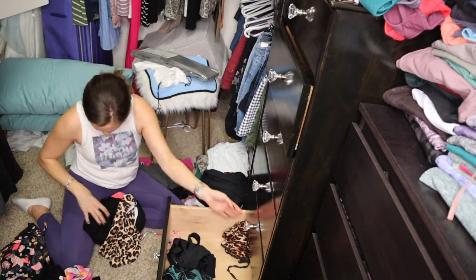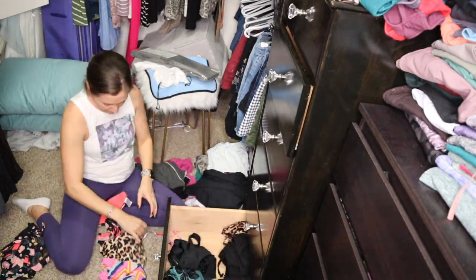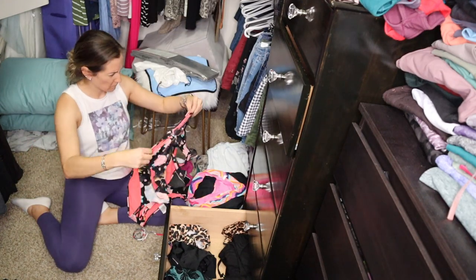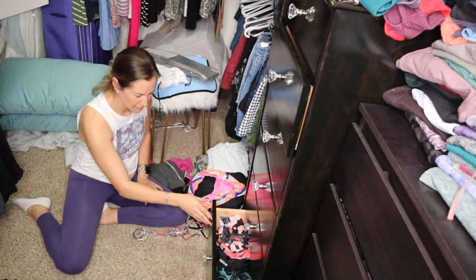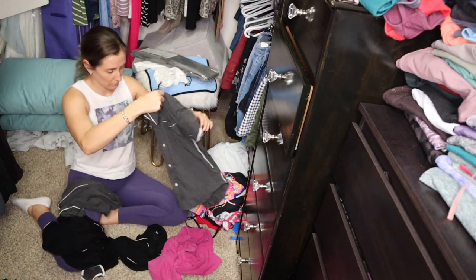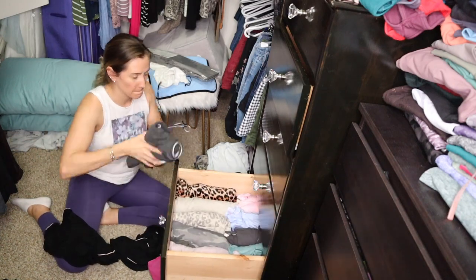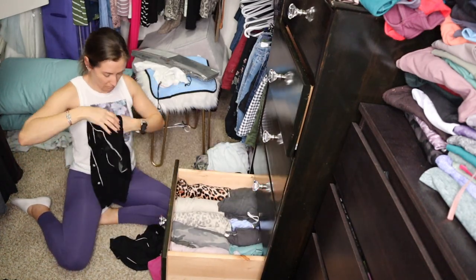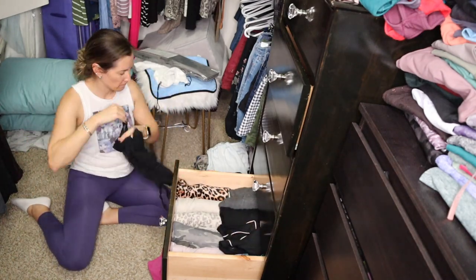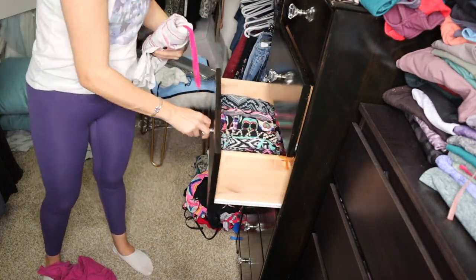So now in the last drawer of this dresser, I had swimsuits and some cover-ups and some swim shorts and stuff like that. So I'm just going through the swimsuits. I'm getting rid of quite a few of them because of my breast implant removal. A lot of them don't fit me anymore, especially on the top. And then some of them are a little bit big on the bottom because I've lost weight. So it felt nice to get rid of a lot of those. And then I'm just organizing some of my summer pajamas. I'm just stacking them on top of the other ones.